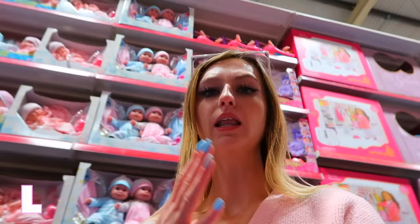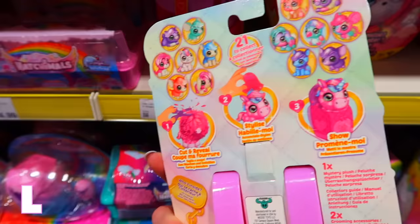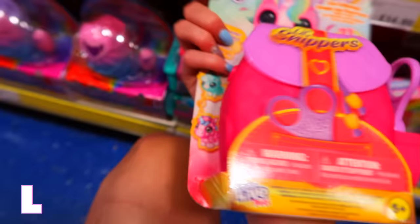Okay, Lil, I'm thinking of real littles, but that's odd. Guys, I've just found these little snippers. How adorable are these? So there's 21 to collect. You open this little backpack and then you need to like snip the foo or something. You can literally get all of these different characters. Guys, not being funny, but look how cute that parrot is. You can get unicorns. Yeah, this is perfect. Little snippers.